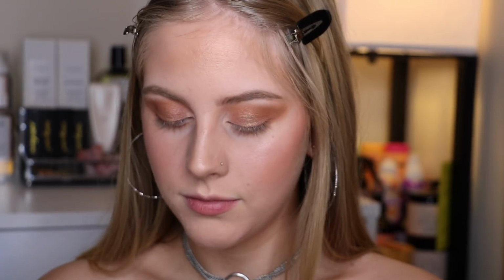Really simple. Next for my favorite eyeliner. I know this technically isn't clean, but I just want to be honest with you guys. This is what I've been using the whole year and it's my favorite. Haven't found a cleaner eyeliner that works for me yet.